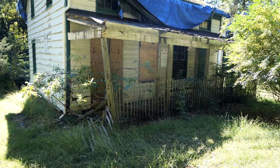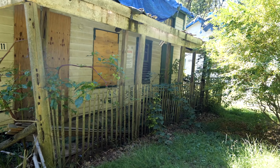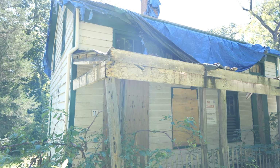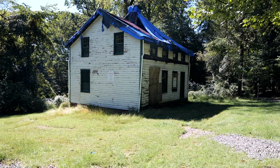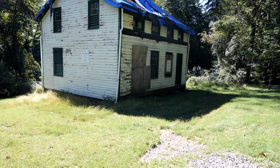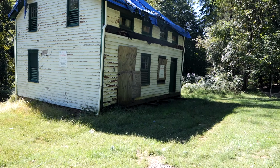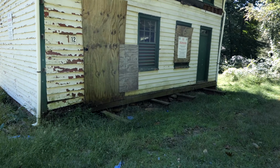Yeah, so far this might be the creepiest one. That's some good stuff right there. You could do a fun photo shoot here. But ghosts? I don't think we're going to see many ghosts or feel anything. Huh. All right, so this one doesn't even have any sort of porch. Maybe it fell apart. I think I see stuff indicating that there was something on there at one point, and now it's very much gone.